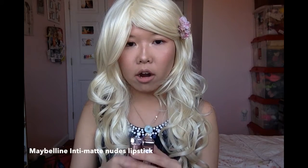And the last couple of products are lip products. The first two that I want to talk about are the Maybelline Inti-Matte Nude lipsticks. There was a new collection that came out, I believe, last month in January. And they came with a whole new line of nude matte lipsticks, and I love nude lipsticks. I just think they're so pretty and again super natural. So I bought two of them.